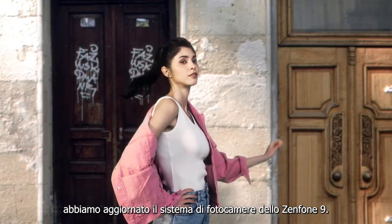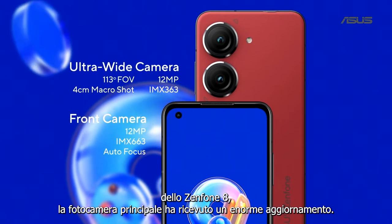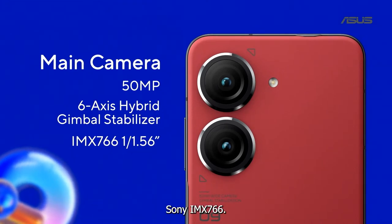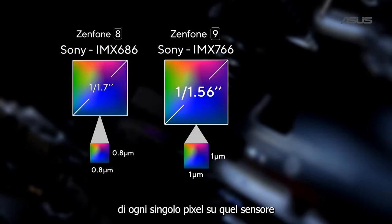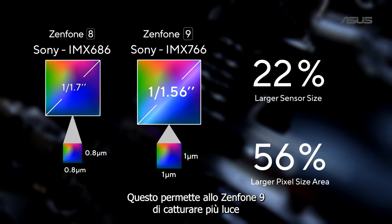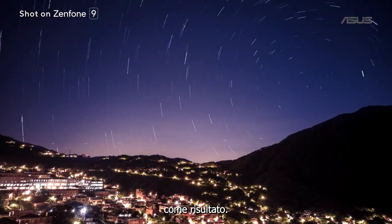Like I mentioned earlier, we upgraded the camera system on the Zenfone 9. While the selfie and ultrawide cameras use the same trusted sensors as on the Zenfone 8, the main camera received a huge upgrade. It now uses Sony's bigger, top-of-the-line IMX766 flagship sensor. What's special about the 766 is the huge size of each individual pixel on that sensor. They are more than 50% bigger than what we used on the Zenfone 8. This allows the Zenfone 9 to capture more light for stronger colors and overall higher quality pictures and videos. And here are some examples of how impressive Zenfone 9 pictures look as a result.